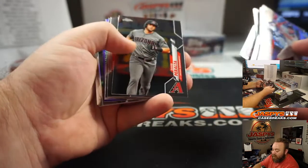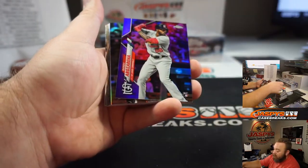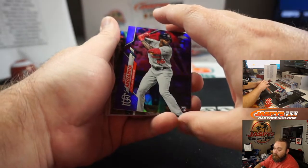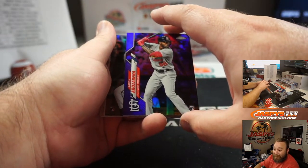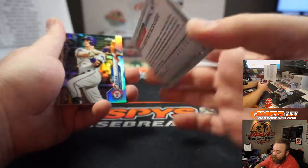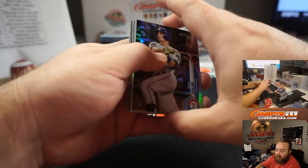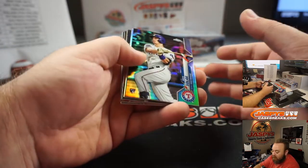Well, it sucks no fans, but obviously they would not be able to handle a parade either. Alzolay and Horner, huh, Rex? Randy Arozarena, rookie purple for the Cardinals, to $299. St. Louis Cardinals. That is Daniel Ausley, last spot mojo.